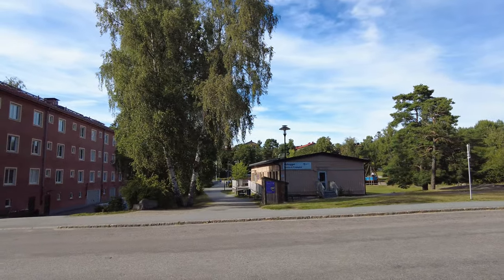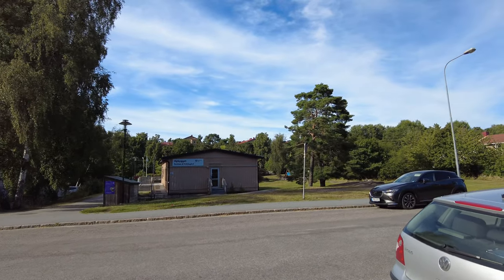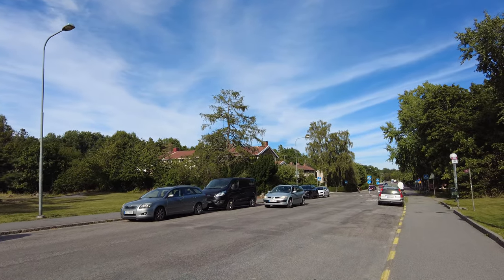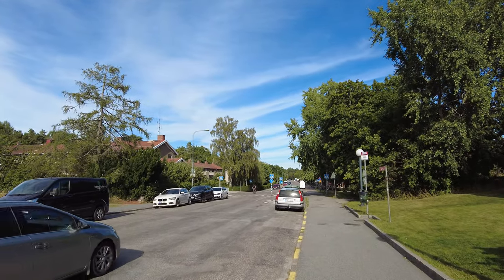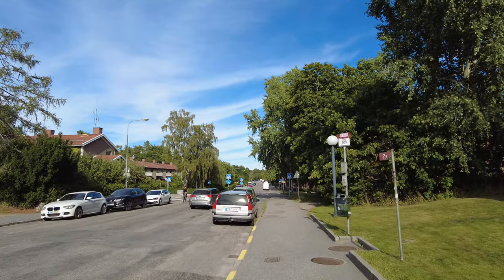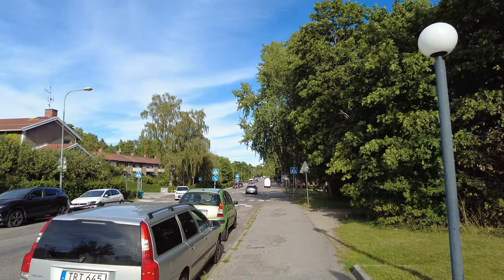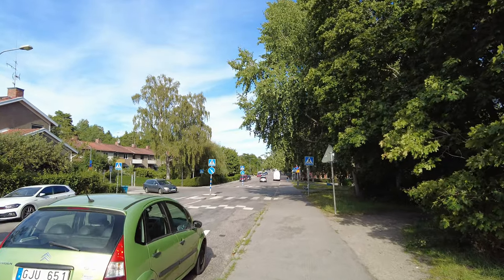And the reason why I'm doing this walk here in this area is because I'm currently borrowing a friend's place for 2 weeks, because he's traveling during his summer holiday. So his apartment was empty, so me and my family could stay there for a while. It's only been like 3 or 4 nights so far, but we're enjoying it.